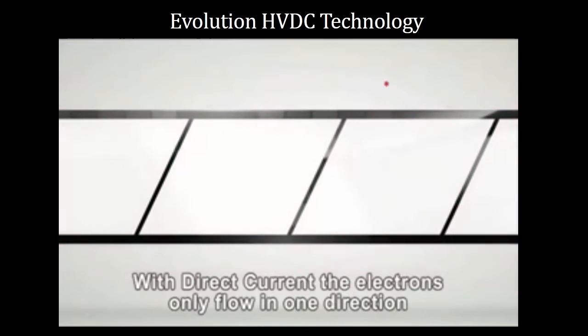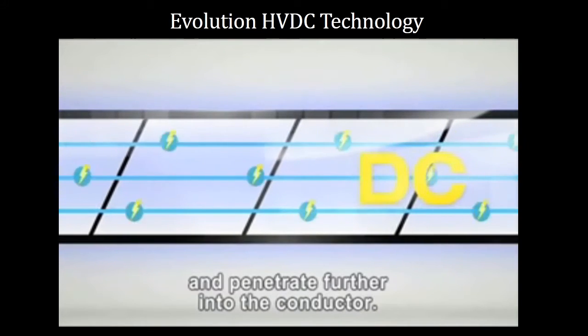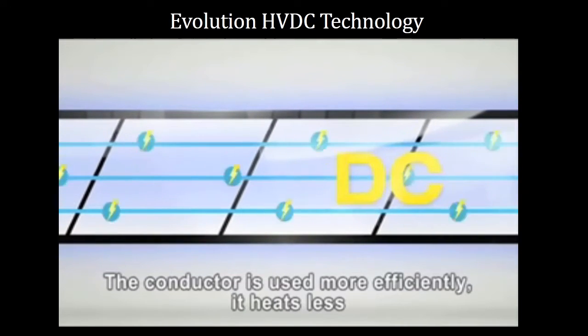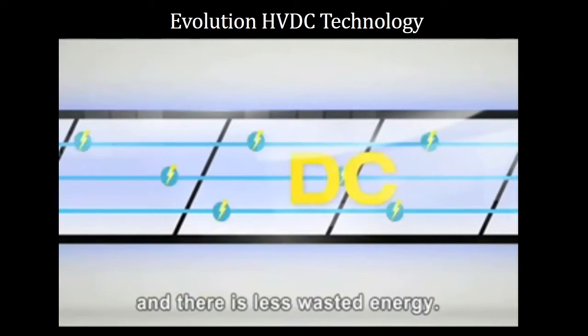With direct current, the electrons only flow in one direction and penetrate further into the conductor. The conductor is used more efficiently, it heats less, and there is less wasted energy.